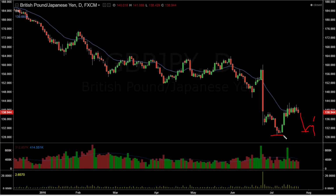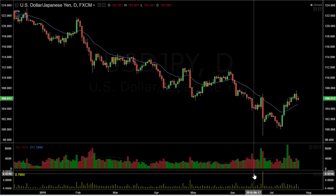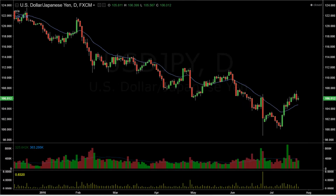If I'm playing the pairs from the short side, I would probably look at the pound yen. If I'm playing it from the long side, so if we get a surprise move to the upside across the charts, then I will probably look to the US dollar yen. That surprise move to the upside, close at highs, a little bit of a pullback maybe the next day, overnight drift, and then look for a long for a revisit to highs, something along those lines.